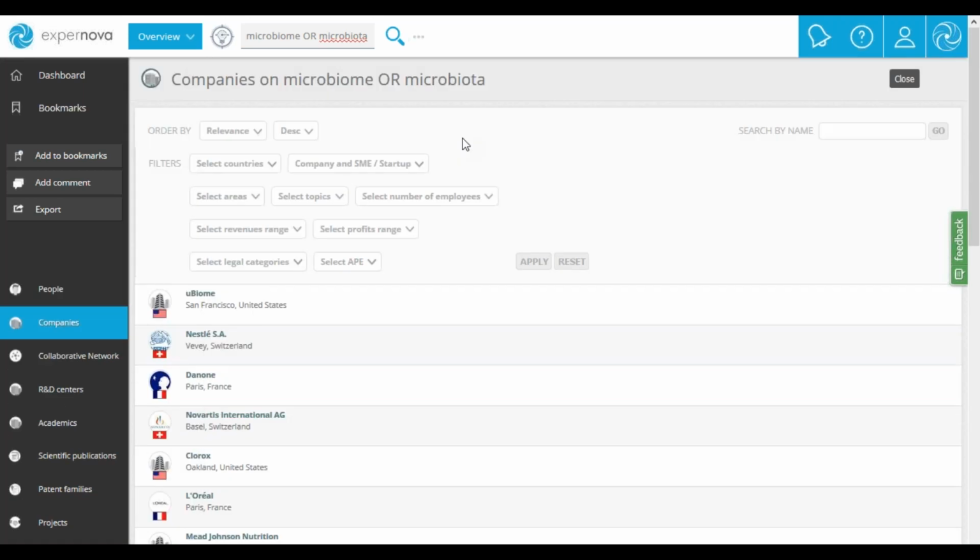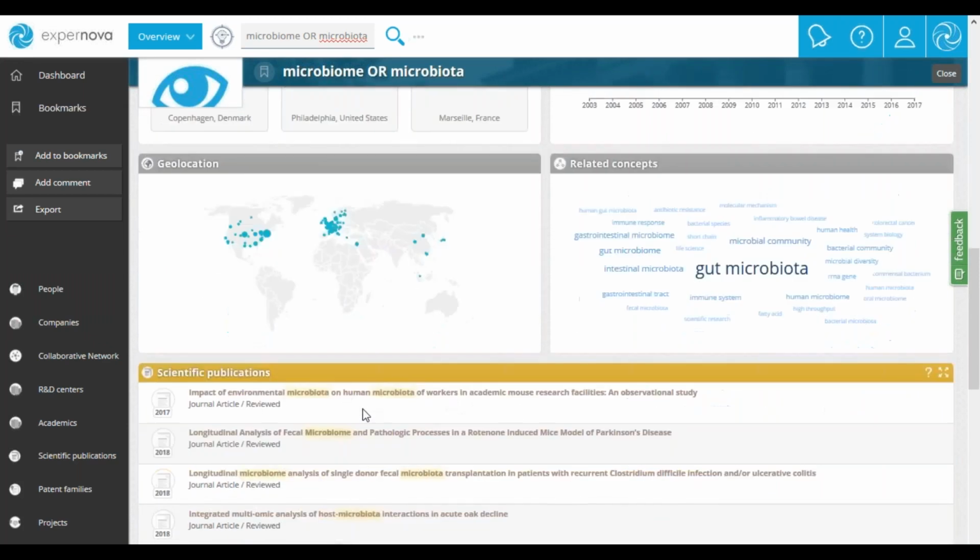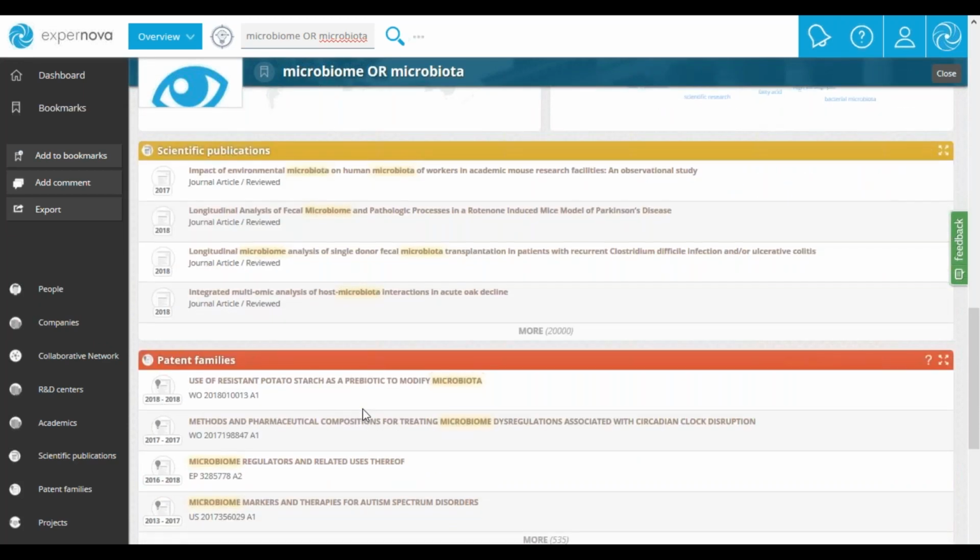Now, Expernova also allows you to access the scientific works on the microbiome and their authors, which can help you identify potential competitors. Wondering if your competitor has published material on a specific topic? Did he file a patent? Is he involved in the project? You can access the different works from this list here at the bottom of the screen.